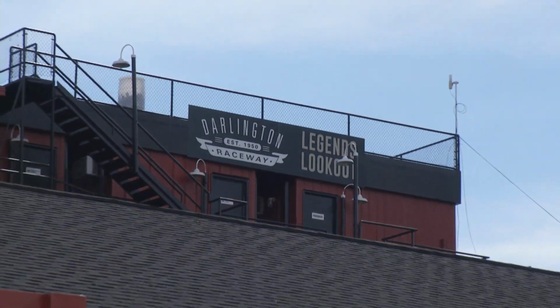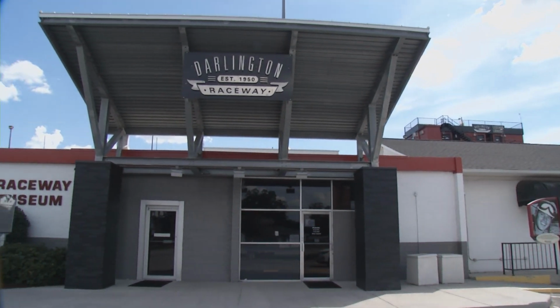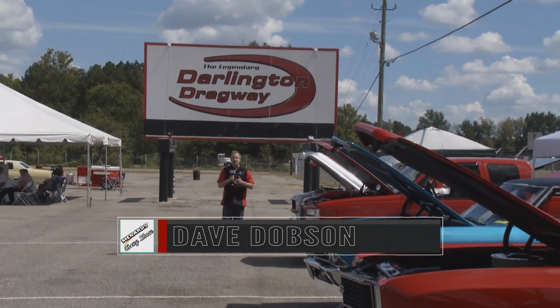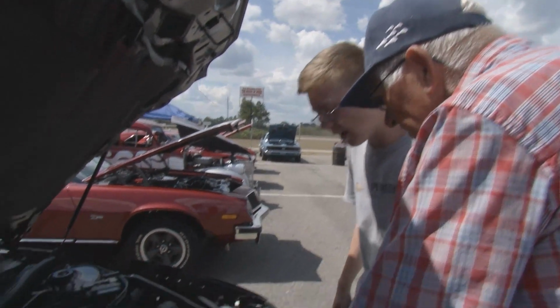Well, if you're a fan of racing and cool cars, you no doubt know all about Darlington Raceway, one of the most famous tracks in all of American motorsports. Just 5 miles up the road is its little brother, Darlington Dragway. Since 1976, it's been known as the House of Speed, and this weekend, it's the home of the Menards Chevy Show.